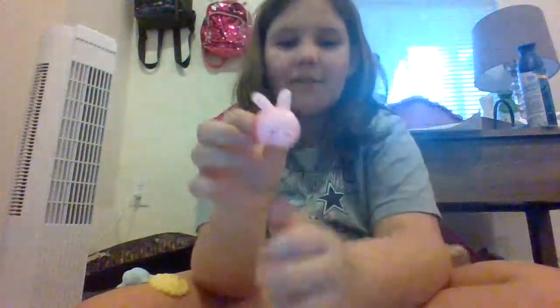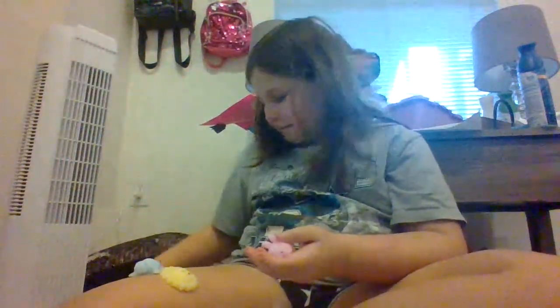bunny! I love her. She is adorable. She's pretty. She's pink. In case you guys didn't know, my favorite color is pink. Literally, I have pink flowers in my room. I have a pink backpack. I have a pink blanket. I love the color pink! So, yeah. So this is cute. It is pink. I love it. It'll be right there.